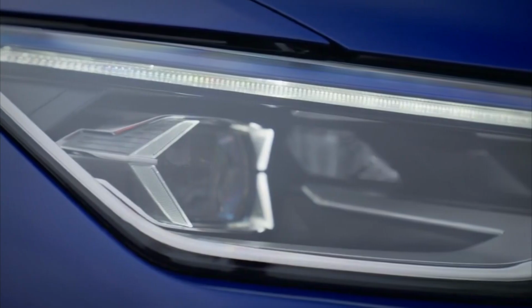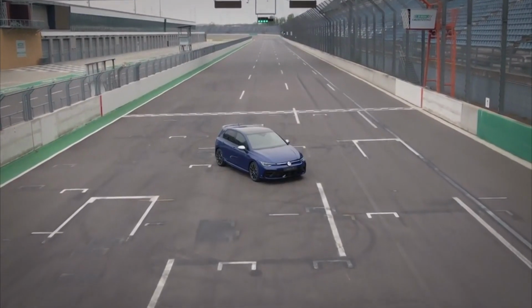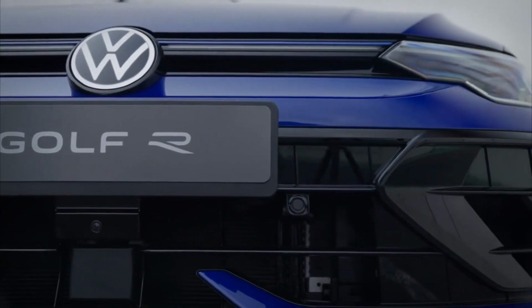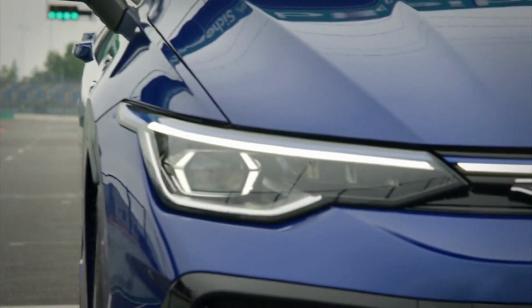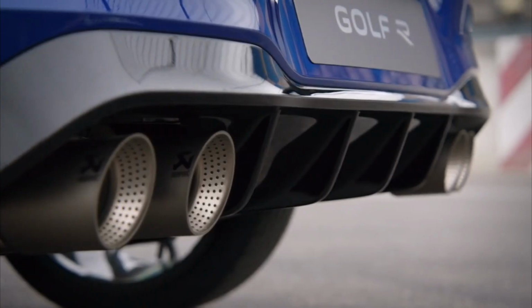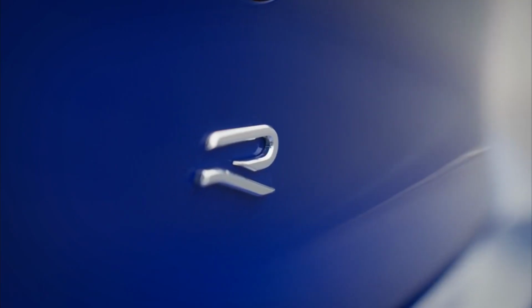Much like the entry-level model, the Golf R in Mark 8.5 spec gets very few exterior changes from the outgoing model. Lines are a bit softer overall and the lower grille is a bit larger, but the lack of external flare just makes the new car even more shocking when you read the specification sheet. Thanks to a 15 brake horsepower increase, the Golf R is now the most powerful Golf ever and one of the fastest models to come out of Volkswagen.